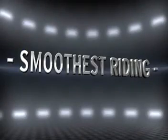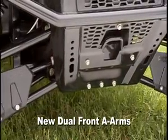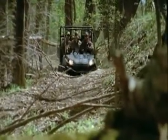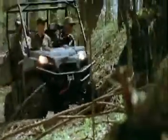Now let's see which one is the smoothest riding. The new Ranger now has dual A-arm front suspension. It provides the operator with two big advantages: smoother ride and handling over rough terrain, and full adjustability for work and play.